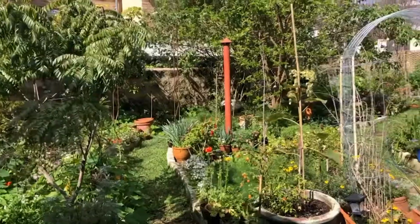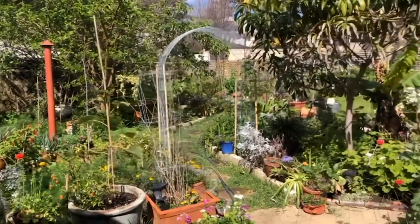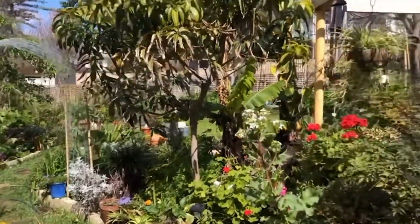Guys, it's almost spring and I thought I would show you what's going on in the garden at the moment, because the sun is out and it's a lovely day. So the flowers are finally starting to come out.